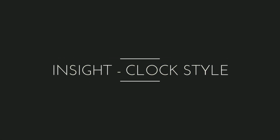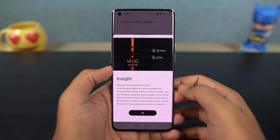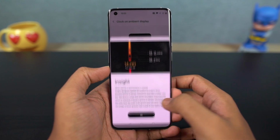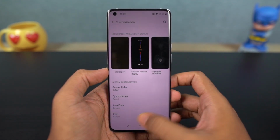Next we have a new clock style called Insight, which gives you real-time information of your usage pattern, like number of times you have unlocked your phone or how long you have used your phone in every session. It's a cool feature to track your usage.